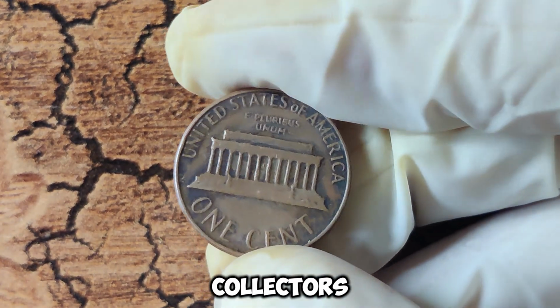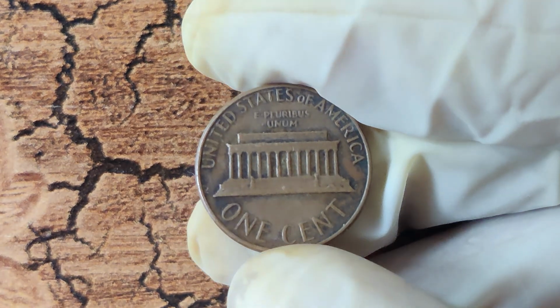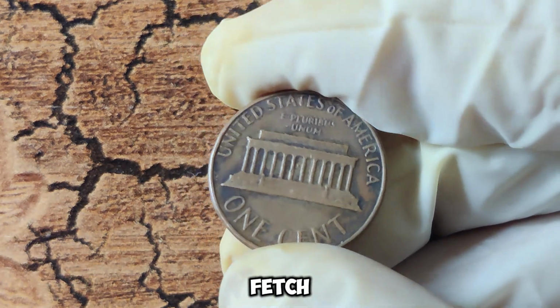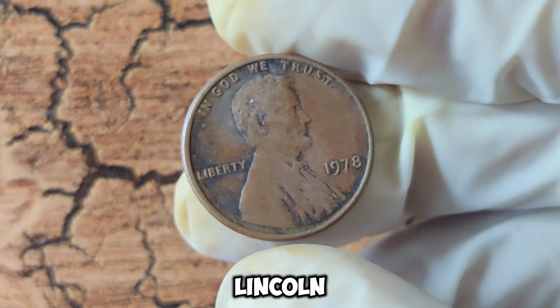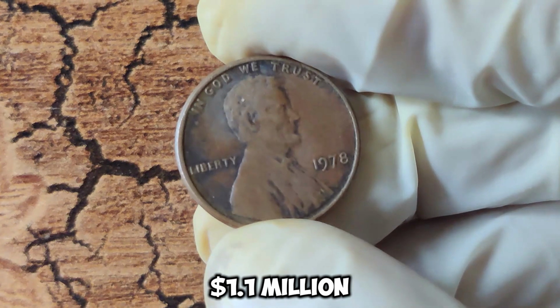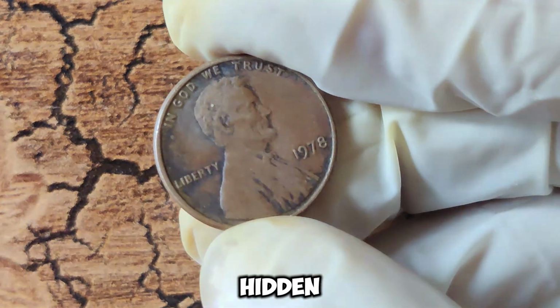These mysterious coins have become known as the No Lincoln pennies, and they are incredibly rare and highly sought after by collectors. Now, let's talk about the value of these No Lincoln pennies. While most pennies are worth just a few cents, these rare gems can fetch a pretty penny, pun intended. In fact, some experts estimate that a 1978 No Lincoln penny in mint condition could be worth a staggering $1.1 million. That's enough to make anyone scour their coin collection for hidden treasures.